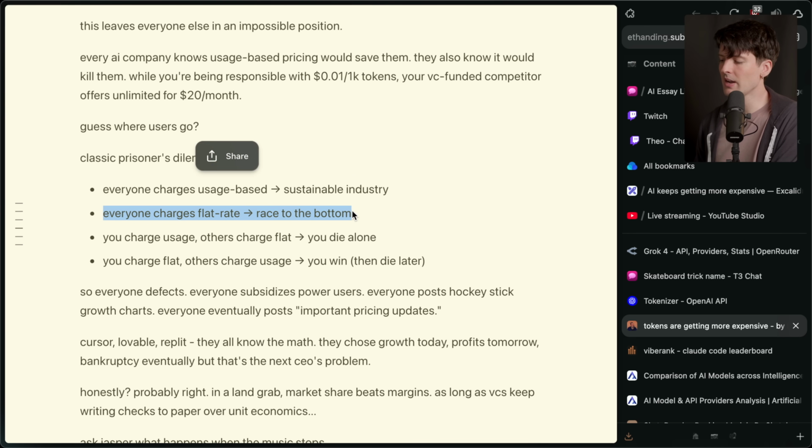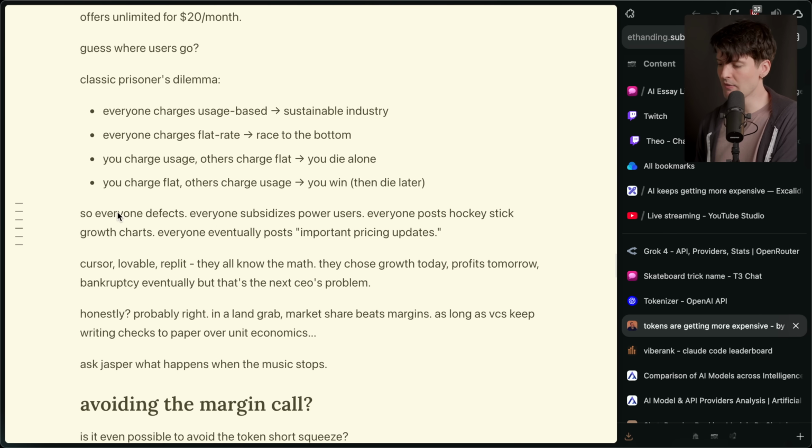If everyone charges flat rate, it's a race to the bottom. If you charge usage and others charge flat, you die alone. And if you charge a flat rate and others charge users, you win and then you die later when you're out of money. So everyone defects.